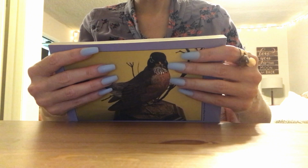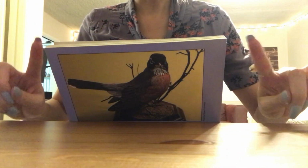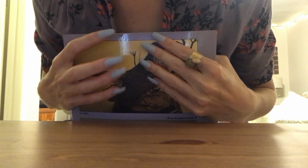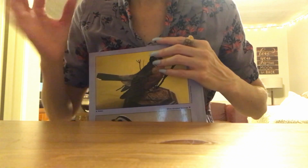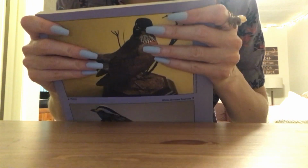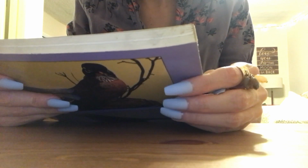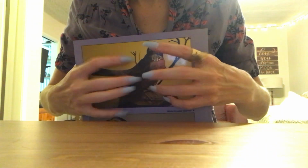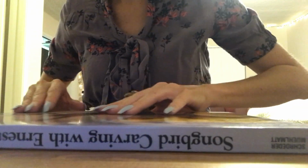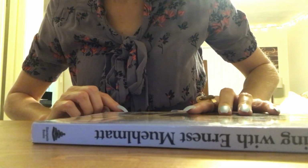Says world class ribbon winner teaches you how to carve and paint 10 favorite songbirds. That is such a specific interest, very specific niche interest and hobby. I'm really surprised there's a book. I'm actually just simply surprised that there is even a ribbon winner that could teach you this. In fact, a world-class ribbon winner. $29.95. That's a lot of money for this.